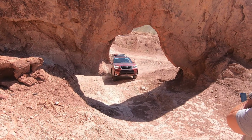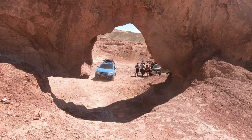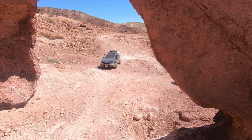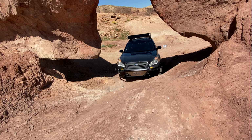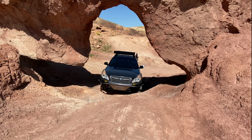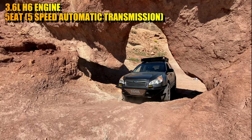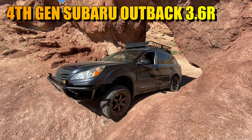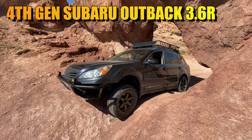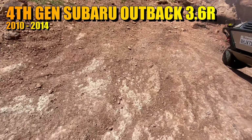Back about a year ago, we had a few vehicles attempt this obstacle. We had two Subarus with continuously variable transmissions, and an older Subaru that didn't have the VDC system. There's a Subaru out there that I think combines really good attributes. It has a 3.6 liter six-cylinder, a 5-speed automatic transmission, a traction control system, and the VTD all-wheel drive system. This is the 4th generation Subaru Outback 3.6R. It ran from 2010 to 2014.